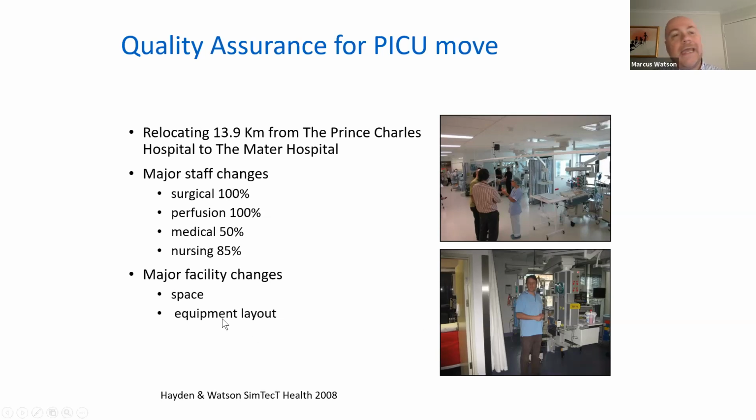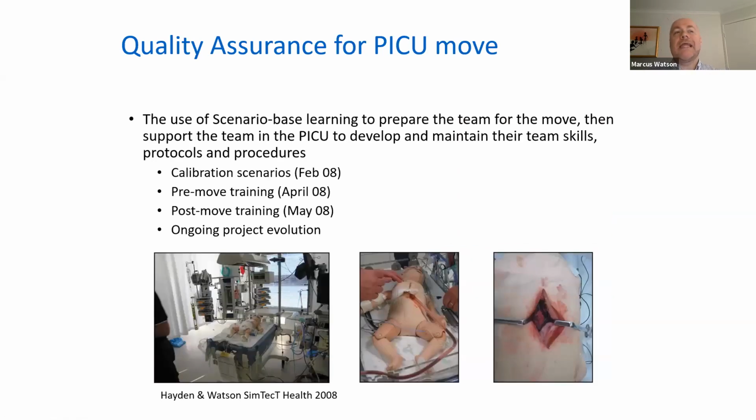Mark Hayden here was the clinical lead on this, and what we did is we actually simulated their existing procedures with the idea of capturing those and moving those across to the Mater. However, when we simulated those procedures, the nurses were very unhappy with the results. For the first time, they had measures of their actual performances.